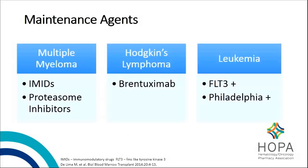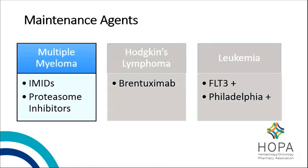So the 3 groups I'm going to talk about today are multiple myeloma, Hodgkin's, and then leukemia. And with the first group, multiple myeloma, I'm just going to focus on the IMiDs and then the proteasome inhibitors.